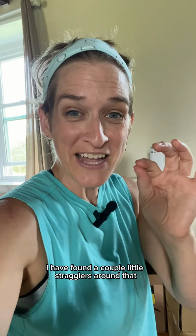So I have a few boxes here that I can still add to, and I have been. This, for example, is fragile decor. I have found a couple little stragglers around that I've been able to add to this box.